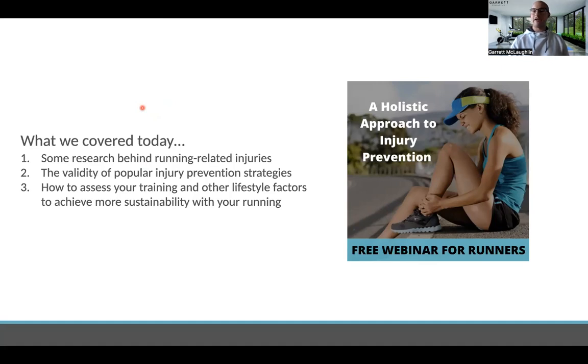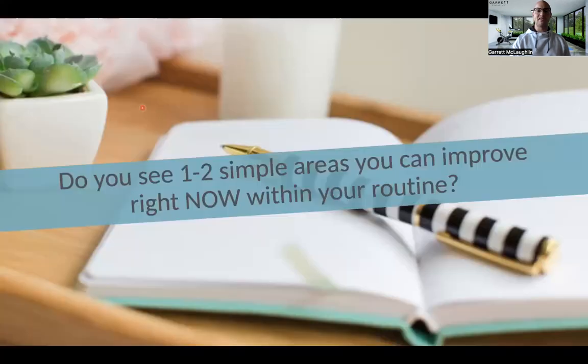But then pairing that with your lifestyle, right? How are you living? How happy are you, right? Mental health and nutrition, sleep, hydration, all of those things play a huge role here. So making sure we're taking those into consideration.